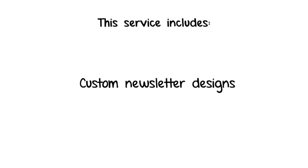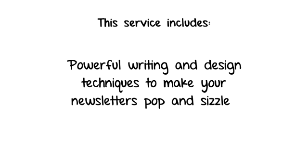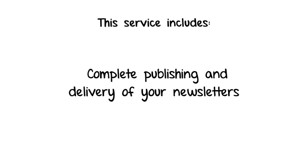This service includes a custom newsletter design for your business, page after page of relevant, useful content that your customers will actually enjoy, powerful writing and design techniques to make your newsletters pop and sizzle so that your customers not only read every word, but also return to your business to buy from you again and again. You'll also get customized advertising and promotional boxes created for your latest offers, and a complete publishing and delivery of your newsletters to your door or directly to your customer's door.